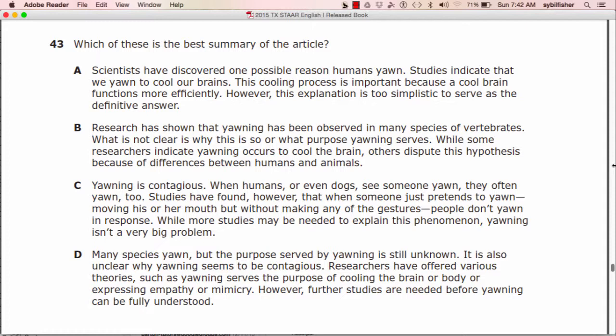Or is B the best summary of the article? Research has shown that yawning has been observed in many species of vertebrates. What is not clear is why this is so, or what purpose yawning serves. While some researchers indicate yawning occurs to cool the brain, others dispute this hypothesis because of differences between humans and animals.